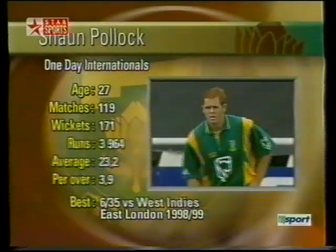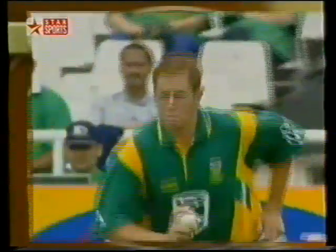Otherwise, strength. Shaun Pollock won the toss and perhaps surprisingly, given what looked like a pretty good batting track, decided to try and make the most of the early conditions. South Africa bowling first, Astle and Nevin batting for New Zealand. Shaun Pollock should know the ground pretty well, and he is about to get us underway.